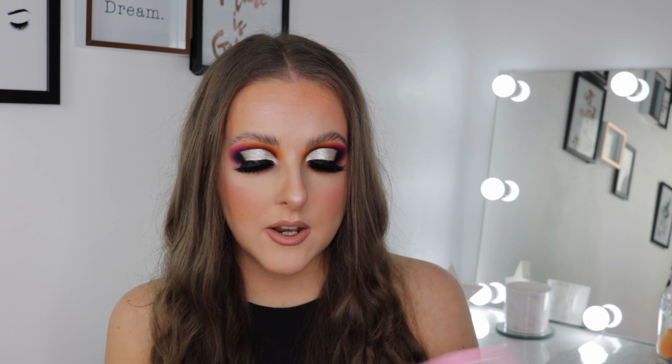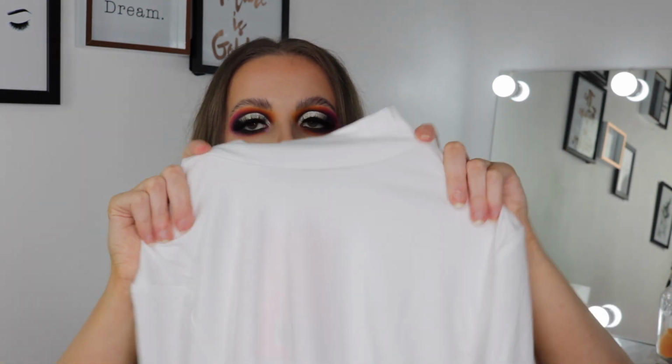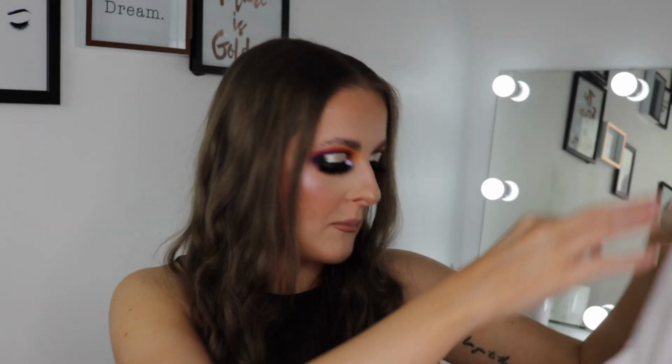This is the Juna white basic jersey neck crop, high neck crop top in a size 8. So I bought my normal size for this. So like I said, it's a high neck, super soft material. Hopefully it's gonna fit my neck nicely, not look too baggy. It's got long sleeves, cropped. Yeah, not much to say about that.